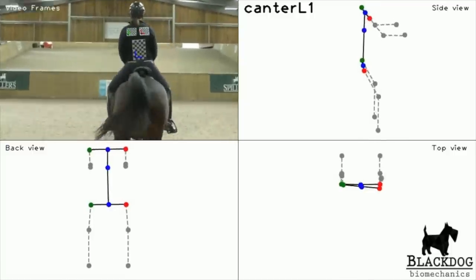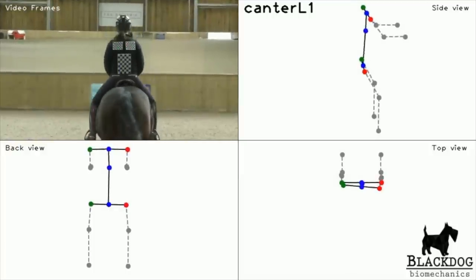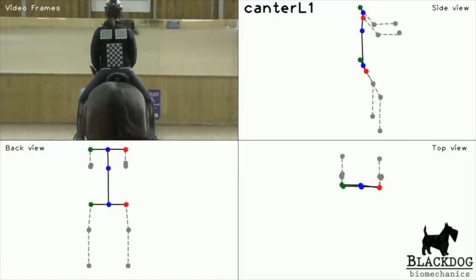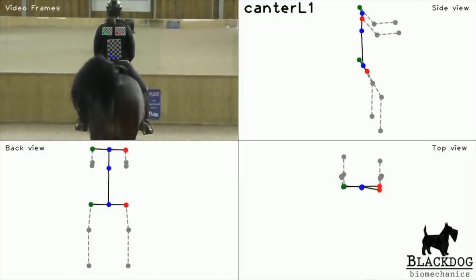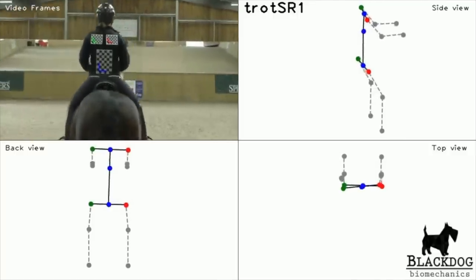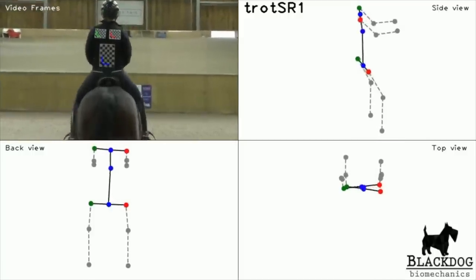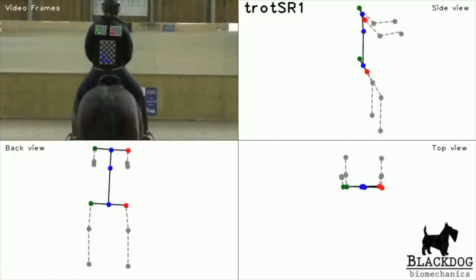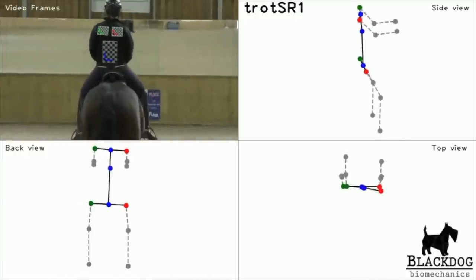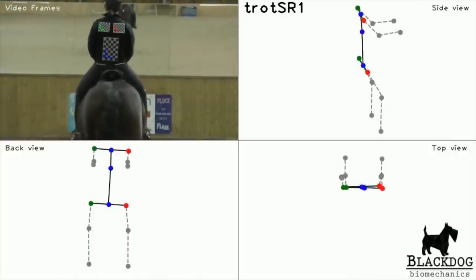So the graphics could use improving, and it's not CGI that's going to win an Oscar anytime soon, but you get the general gist. This is amazing. So this is you from the side, from the top, and then from the back. And you can see exactly what your body's doing and your shoulders are doing with each stride. So that right leg goes a bit lower. The bits in grey are where I've approximated where your legs are. This is where I can tell your hips are and your shoulders, and the legs are just sort of attached to it.